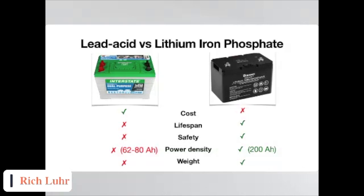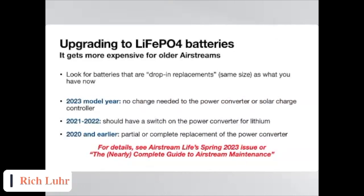Now, you notice I'm talking about lithium iron phosphate. There is a difference between lithium ion and lithium iron phosphate. RVs use lithium iron phosphate, and I will explain that in more detail later, but I just want to make sure that point is known. We're talking about lithium iron phosphate. It's the only type that gets used in RVs.